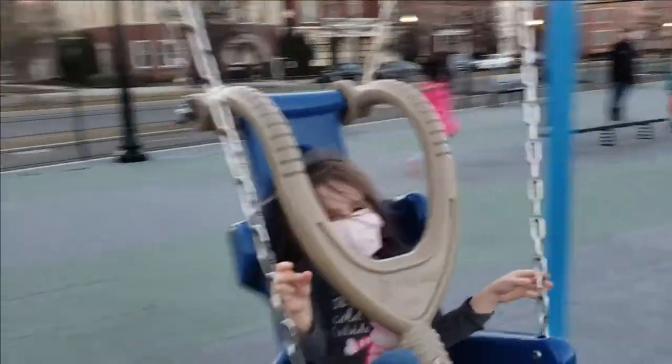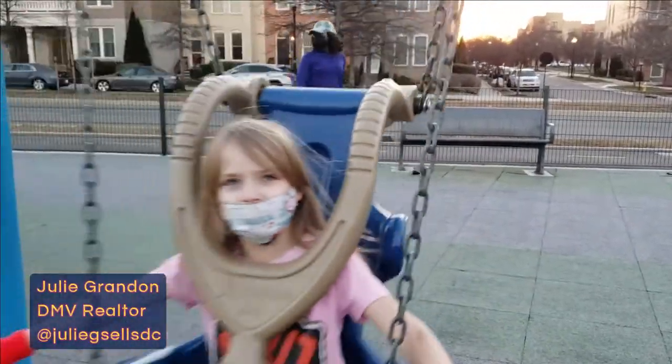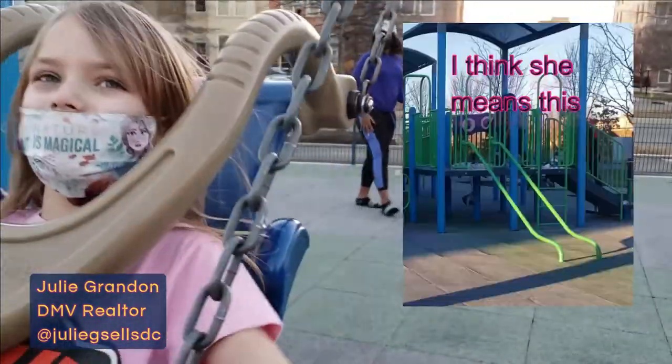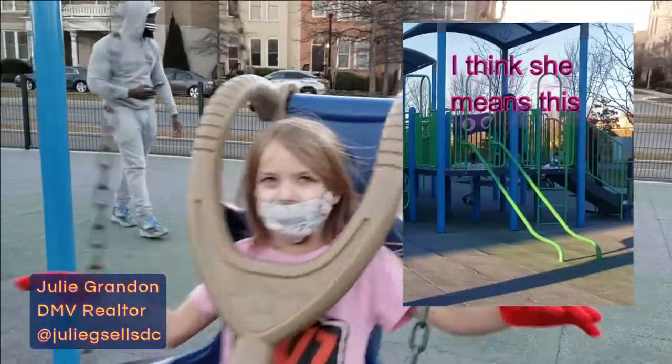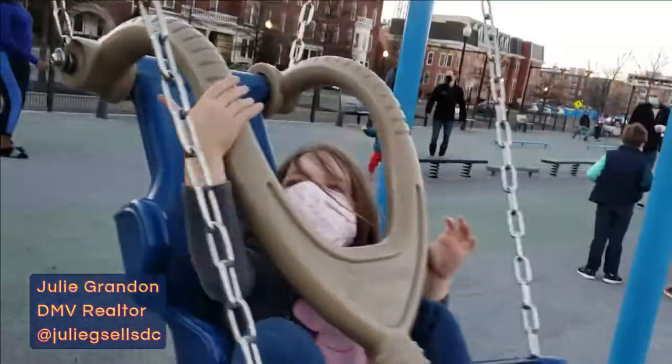My favorite part of the park was where you slide down the thing like this and hold on to the sides. Okay. And you hold on to the sides and just let your legs hang down and slide down it. Okay.